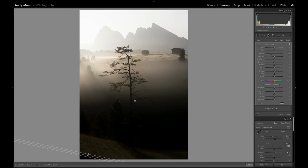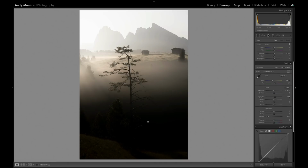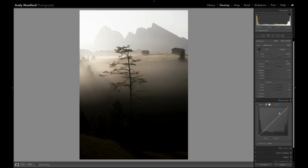So I'm also going to add another filter here across this bottom, because that's just a little bit strong. I think we don't need quite so much as that. It's just too much there. Just go down to a little bit more than a stop. Now I'll go back to that later, but what I'm going to do now is go into the curves here.